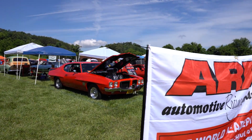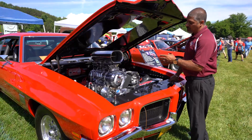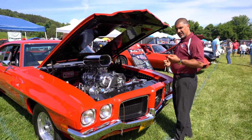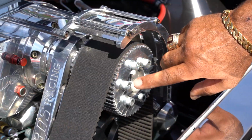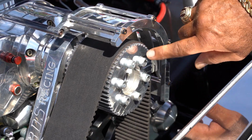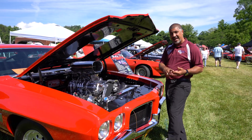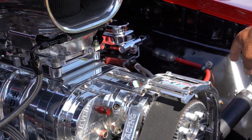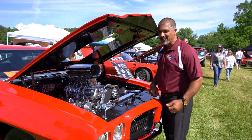This beautiful 455 cubic inch engine was built by Butler Performance. It's got all ARP hardware throughout to keep it strong and give you peace of mind. But if you guys have a blower like what you see here, ARP has these bolts in a kit for you to give you both peace of mind and uniform hardware, because they sell every other piece of hardware to dress up the engine as well. And when you're going after points, that really matters.